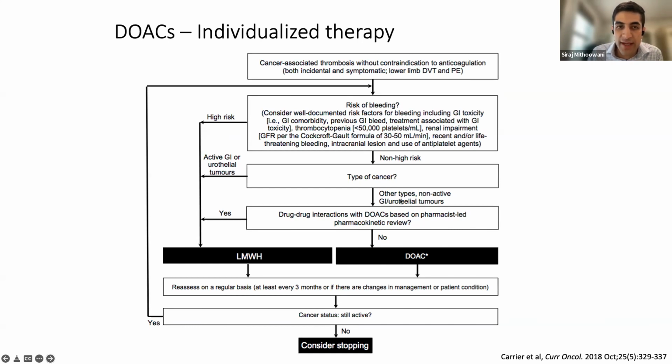For certain cancer types, we would also favor the use of low molecular weight heparin, with individualized decision making with the patient, but in particular active GI or urothelial tumors. We would also consider a limited number of drug interactions based on a review, because the low molecular weight heparins don't have any relevant drug interactions, but there are some potentially relevant drug interactions with DOACs. Then we would typically follow the patients every 3 to 6 months and stop their DOAC once their cancer has been cured or is in remission.